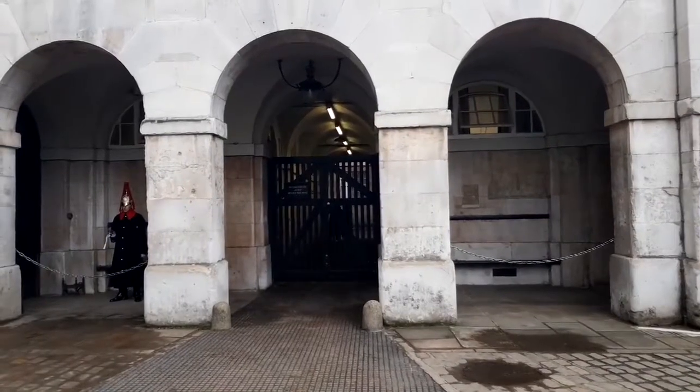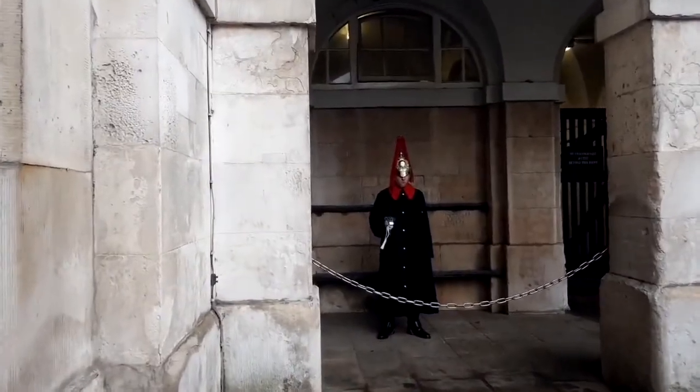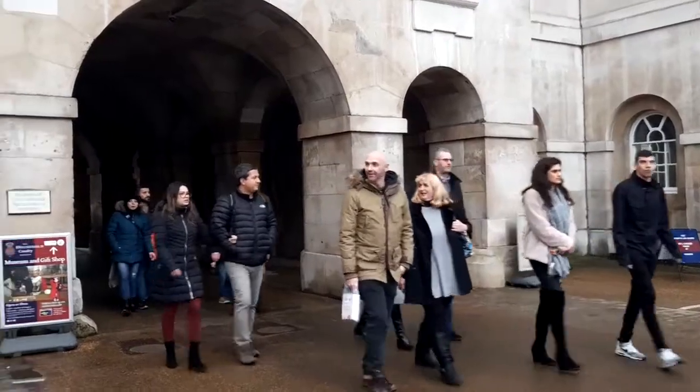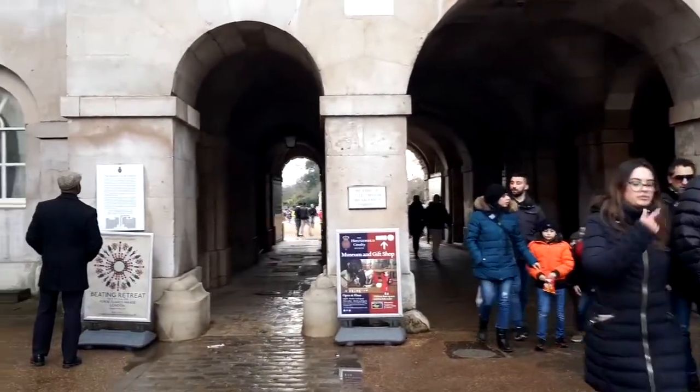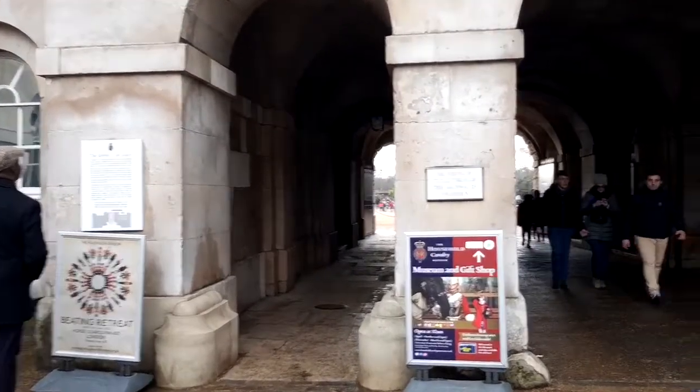There are two guards inside the building, but this is already a walking variant. Further passing under the arch, you can find the parade ground, where the famous ceremony of changing the guard takes place after they go to Buckingham Palace.